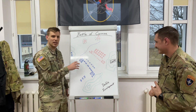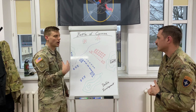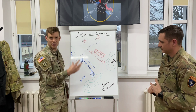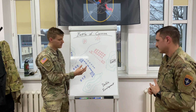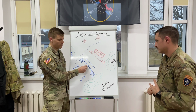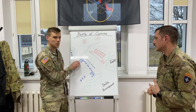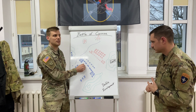But the big thing is we talk about something in the Dark Rifles called the decisive point. And one of our beliefs is that the commander, for whatever echelon, needs to be at the decisive point. And so in this battle, you'll find that Hannibal, the commander for the Carthaginians, positioned himself right here in the center lines. This is where Hannibal was for the entire duration of the fight. He wasn't with his cavalry. He wasn't with his elite infantry.